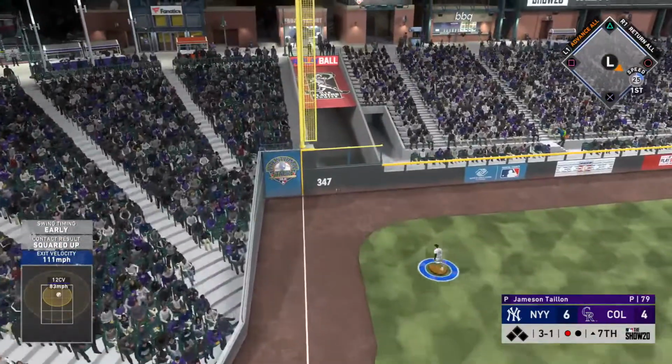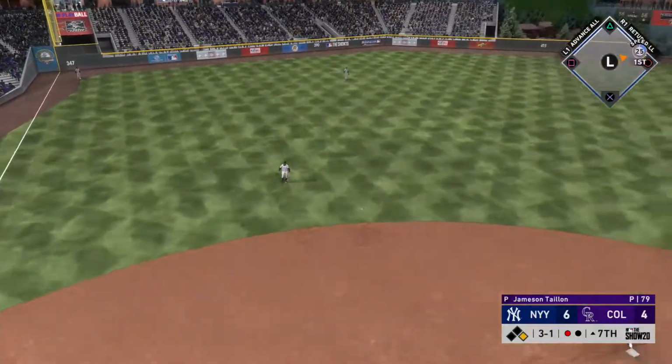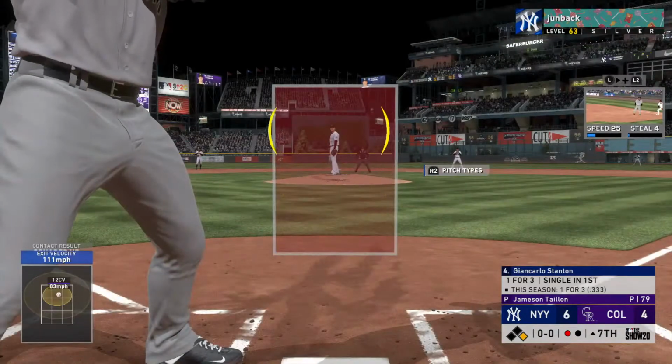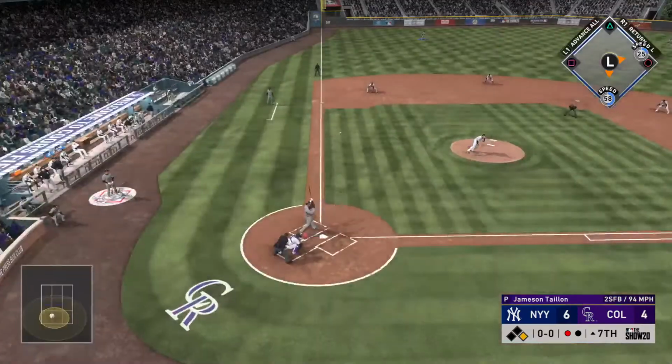Liner in there for a base hit, and this one will bounce into the wall. And they're able to get the ball in quickly, so he'll be held to a single with 1 away. Now back, left fielder, Giancarlo. Stepping in now, Giancarlo Stanton.